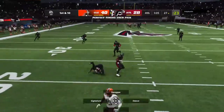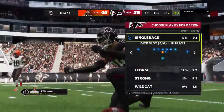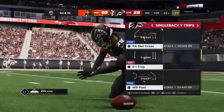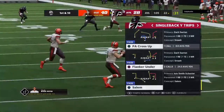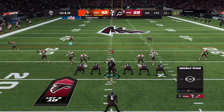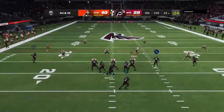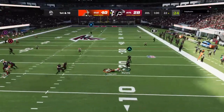And intercepted. Maybe the turning point they need. Picked up by Minkah Fitzpatrick. And the Falcons are right back in this football game. The Falcons take over 1st and 10 at their own 22-yard line. The Atlanta offense out there for their next drive. And 3 interceptions in this game.